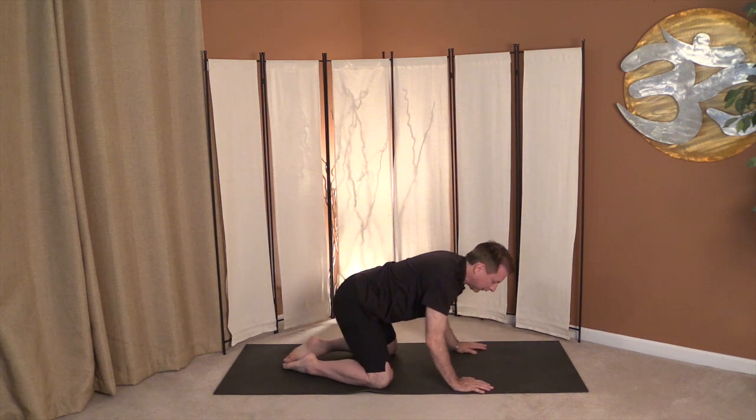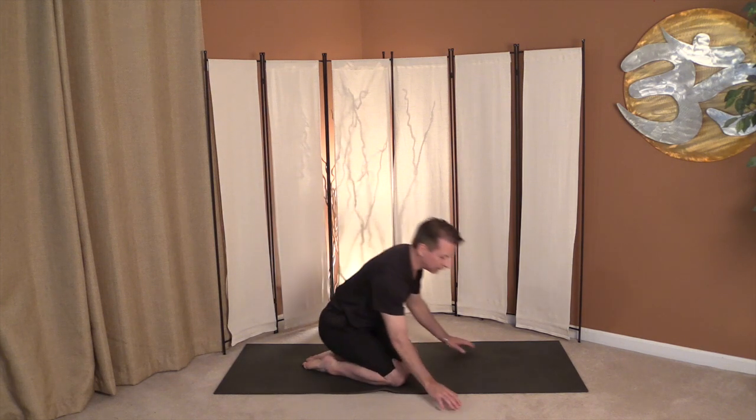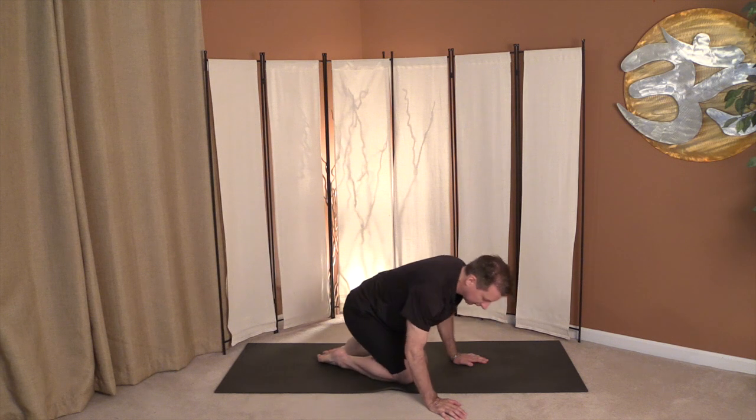And then slowly bring yourself up, and we're going to just sit back on our heels. Now, if this is too much, you can also just crisscross your legs and sit like this, sit Indian style. But for me, I want to do it this way, just because I get a little bit more work. I get some quad work here as well. And we're going to just do a series of poses here that are going to work on our shoulders, and we'll do a couple other ones as well in different positions.